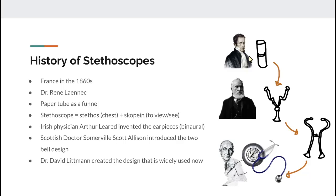or see. After about 25 years, the Irish physician named Arthur Leared created a more complex model. It's this one with two earpieces called binaural on the ends of stiff metal tubes. So those parts are made of metal.